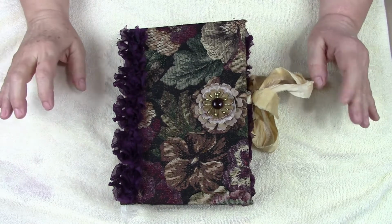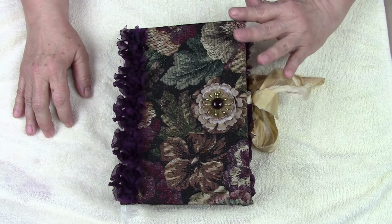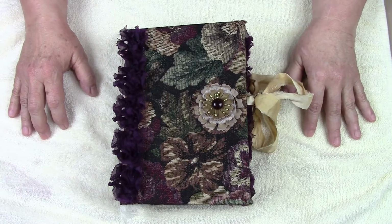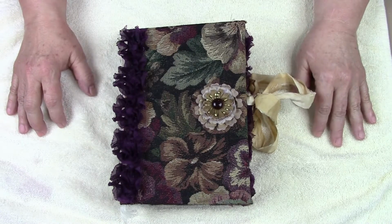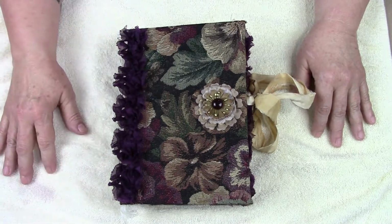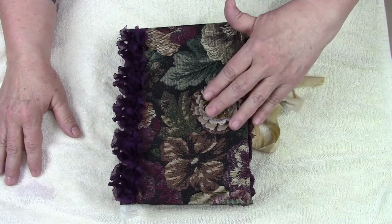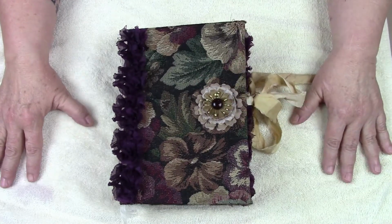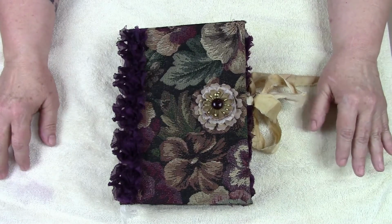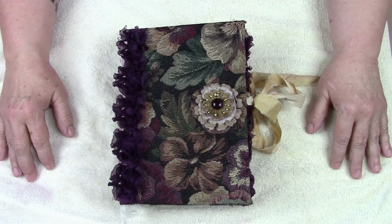Hi everybody, I have a very special journal to share with you today. I ran across this new digital download on Etsy called Digital Paper Cuts, and I guess it's fairly new. They put in the first edition collection of these very special watercolors from the late 1800s, and it was the annual fashion show in Paris.